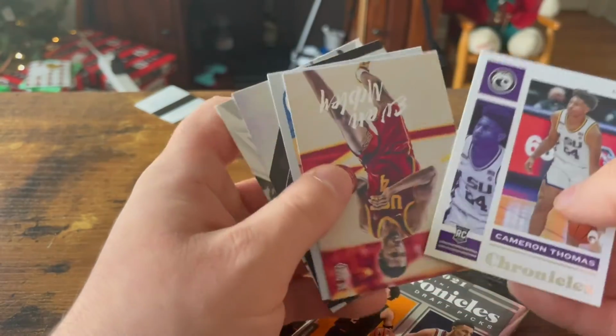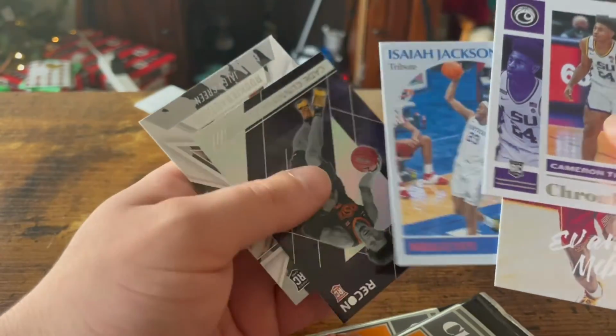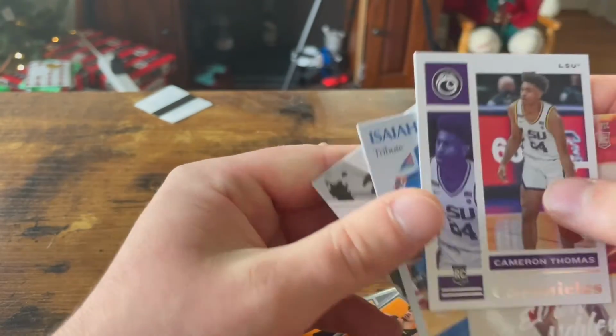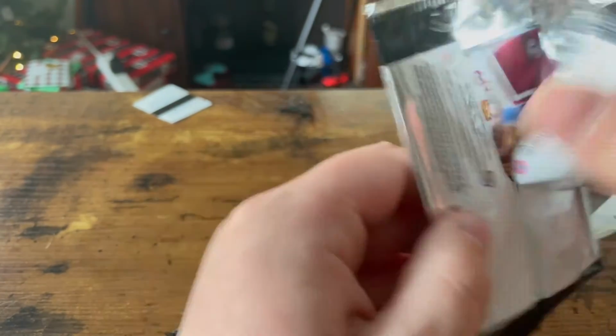Cameron Thomas. Evan Mobley. Isaiah Jackson, that looks to be a pink parallel. Cade Cunningham. Nice. And then Jalen Green. What's that say anything on the back? No, just yeah, all right. We'll just leave it up. He was the first overall pick.